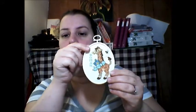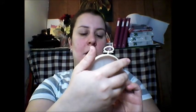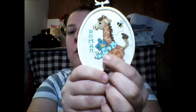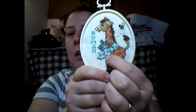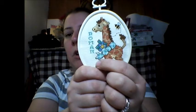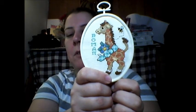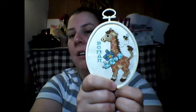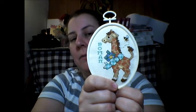I off-centered him enough so I can put his name, which there's more than enough room, but it works. I had some blue and this teal left over, but I chose the teal to do his name. That way it kind of matched. I could have done it in black, but I like the lighter color. And my mother was going to do this, but I told her, let me have it so I can stitch between some bigger projects and take a breath. And so I did.